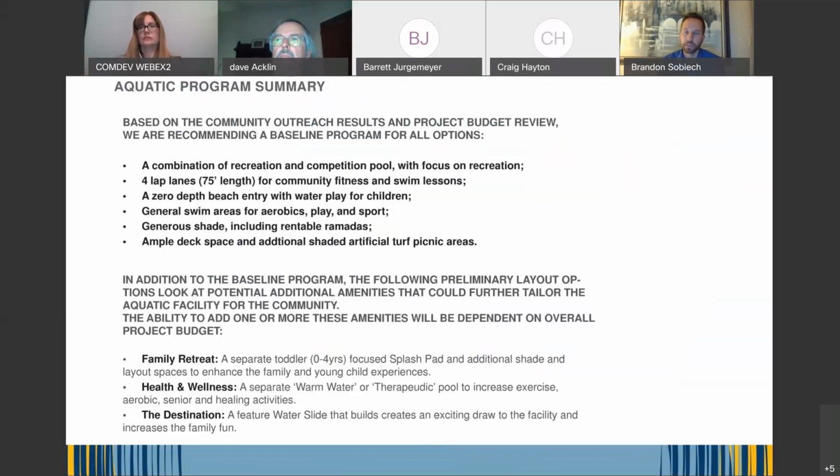There were a couple other things that scored high. We have to take into account kind of the overall aquatics budget and figure out how these could potentially be integrated in to further reflect your wants. So the first is this idea of a family retreat. This adds an additional splash pad that's separate to the baseline program that I just went over. And what that does is it brings water on the deck and allows more engagement of that 0 to 4 year age. So the really young kids.